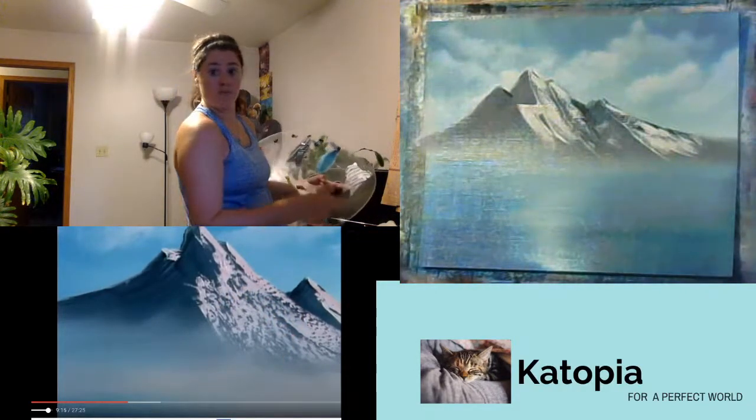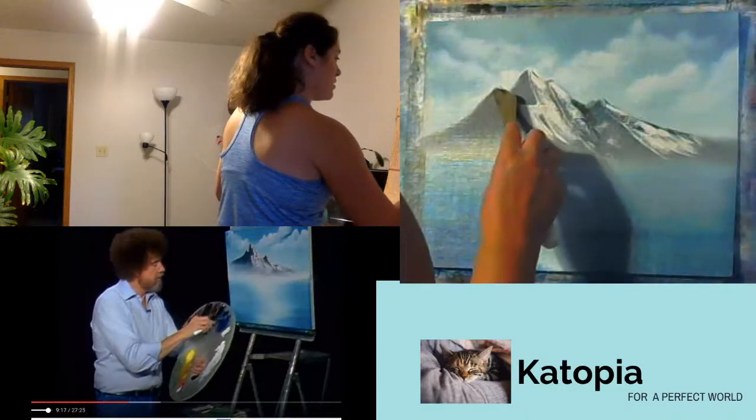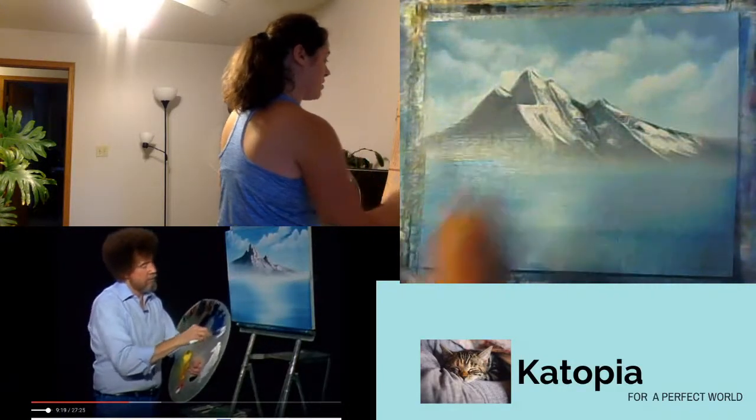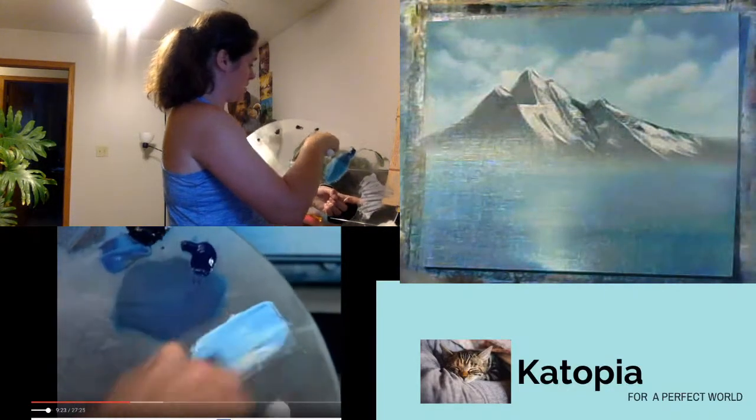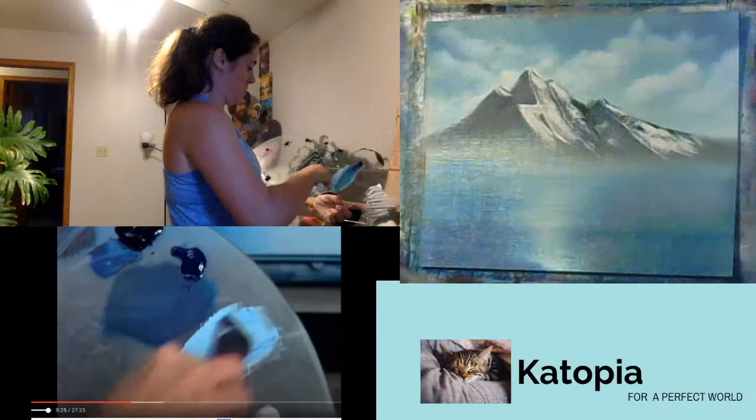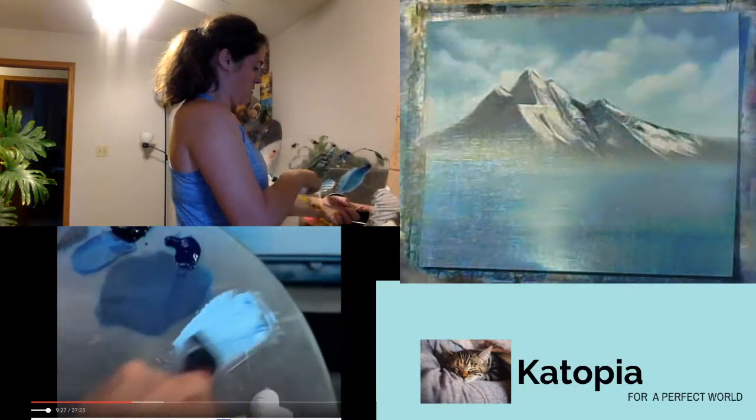Now then, I'm going to take some white. Let's use a little touch of the Prussian blue. White, a little touch of Prussian blue. Doesn't take much of that Prussian blue. Boy, it's strong. It is strong. One tube in the ocean would change the color.